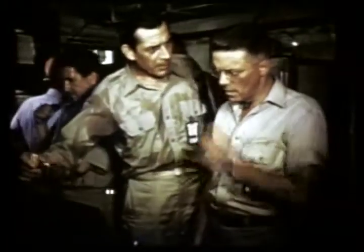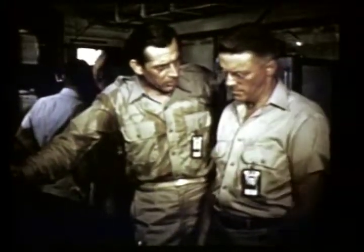Well, this is it. This is the control room. I'd like to have you meet Mr. Stan Burris, the commander of the scientific task group. Oh, Stan, I wonder if you could tell us something about the operations that go on in this room. Sure, I'd be glad to.